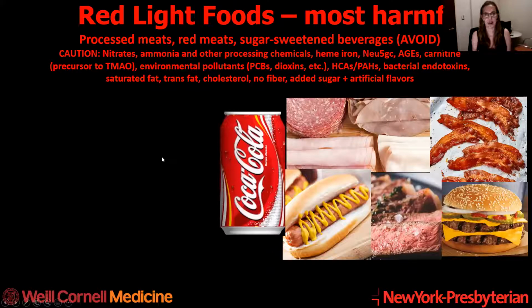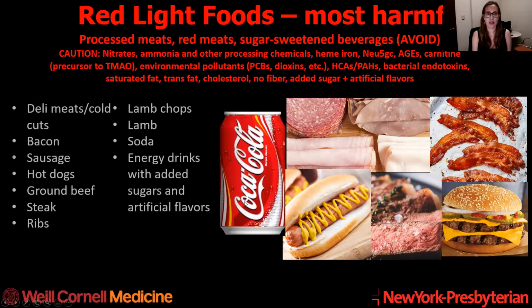And then I think in the worst categories are the ultra processed meats and sugar sweetened beverages. These have other added compounds that can be harmful, like nitrates, ammonia, processing chemicals. They have a lot of heme iron in red meat, and something called Neu5Gc, which is found in a lot of mammalian red meats and organ meats. It's a sugar, but it's associated with cancer formation, all of these other things. So you can see we're really losing any benefit here when we get to the processed meats and sugar sweetened beverages.